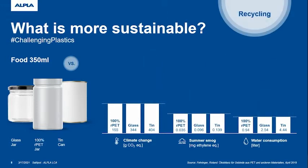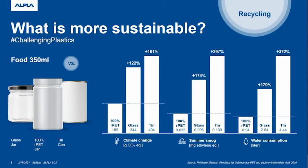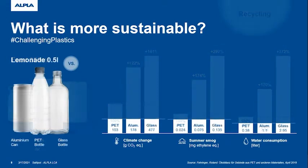We also looked at the containers when they had a recycling share. So we took the PET jar and made the calculation with 100% recycled PET content, and we could see that the performance of PET got even better, and the comparison with the other containers showed again that PET is the most preferred option for the environment.